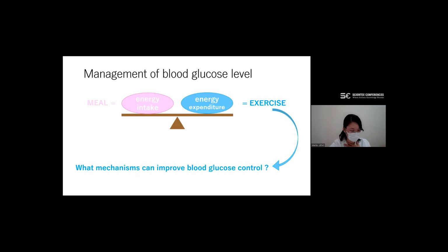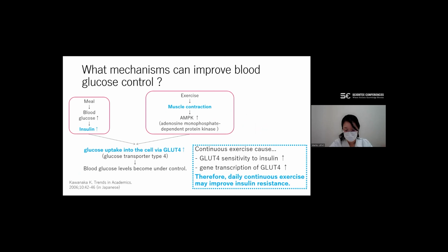Next, I will talk about the energy expenditure. What mechanism can improve blood glucose control? Blood glucose is taken into the cells via GLUT4, glucose transporter type 4, and there are two pathways. One is the insulin-dependent way, and the other is the insulin-independent way, caused by muscle contraction. Continuous exercise causes gain of GLUT4 sensitivity to insulin and gene transcription of GLUT4. Therefore, daily continuous exercise may improve insulin resistance.